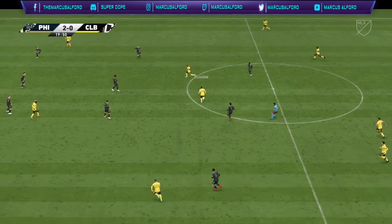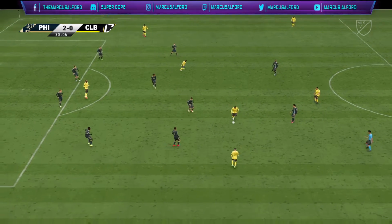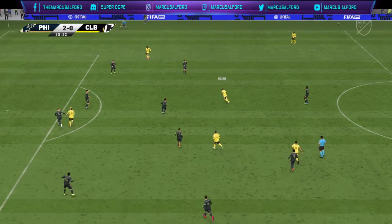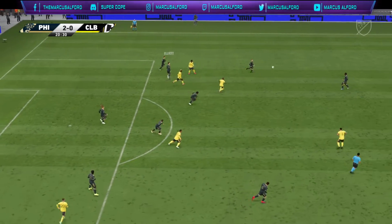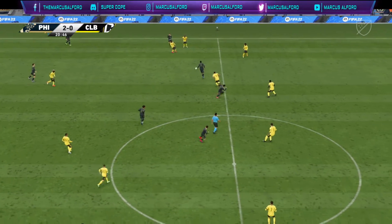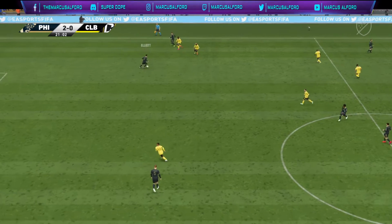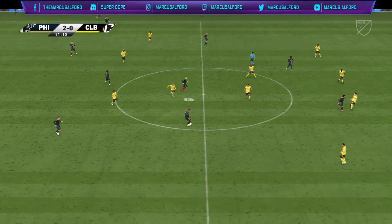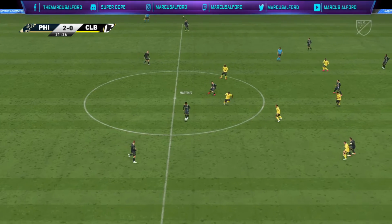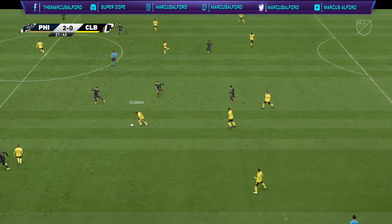Lucas Zelarayan. Nagby. Zelarayan. Now, what can they do from here? Nagby. Interception to snuff out the danger. And back with Martinez. Wagner. Alejandro Bedoya. Martinez. In the right place to cut out the pass.